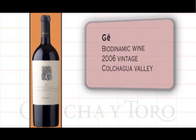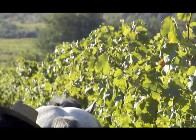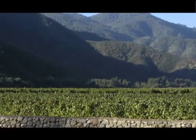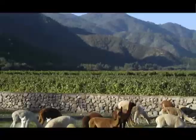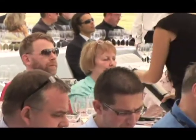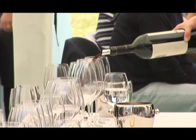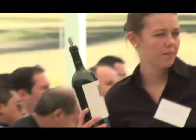For G, we didn't want to make a wine from a single variety, in the same idea to express the character of a place more than the identity of a variety. We wanted to produce a wine that can be a blend, and more than that, express the personality, the identity, the individuality of that farm. So we blended the varieties that are grown there in the best conditions. And I think G for us is the real expression of what a biodynamic wine wants to show: individuality, personality, character.